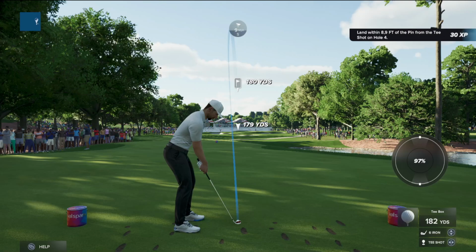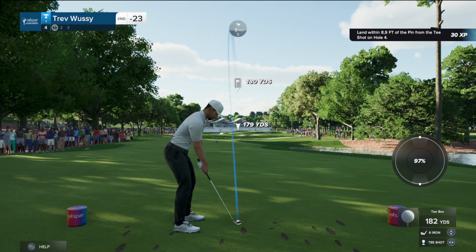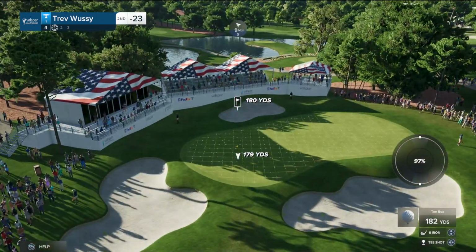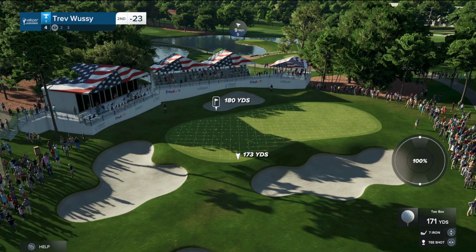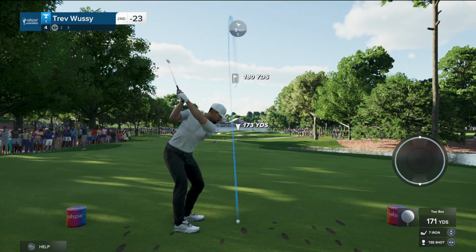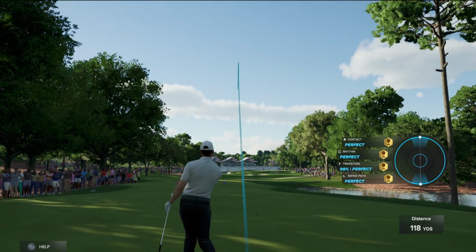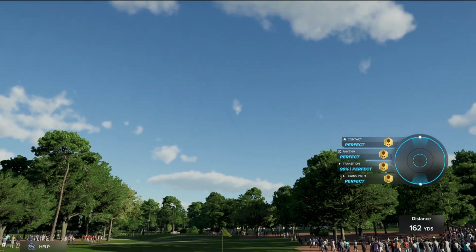Let's go to the fourth. It's a par 3. This is a challenging par 3, no doubt about it, Luke. This green pitches from right to left and from front to back, making it almost impossible to get it super close unless you have a perfect number into this par 3. Oh, great swing there.